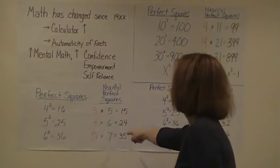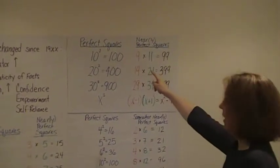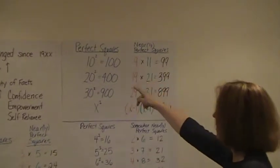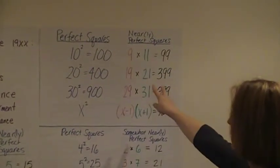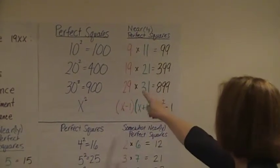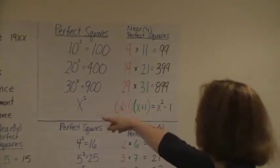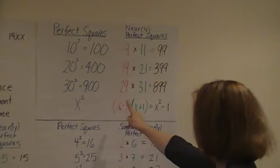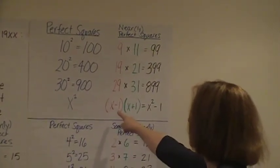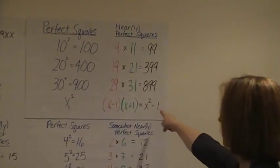If we look at all these numbers and compare them to the original perfect squares, you can see these are all exactly 1 lower. If we look at some bigger numbers, if we look at 10 squared and look at 9 times 11, that's 99. That's also 1 less than 100. And if we look at 20 squared, 19 times 21 is also real close to 400, 1 away. And 30 squared is very close to 29 times 31, which is 899. If we look at it from an algebraic perspective, we can see x squared is just the exact perfect square. 1 less than x is x minus 1. 1 more is x plus 1, and when you multiply those together you get x squared minus 1.